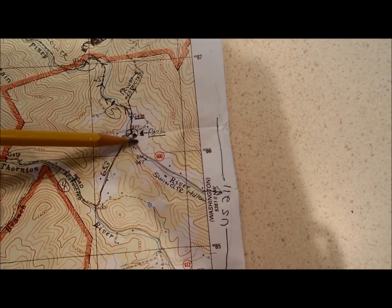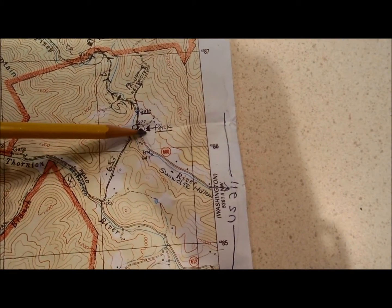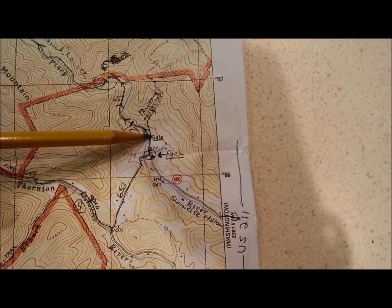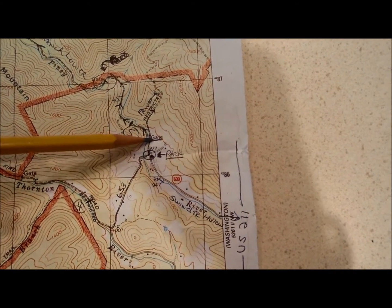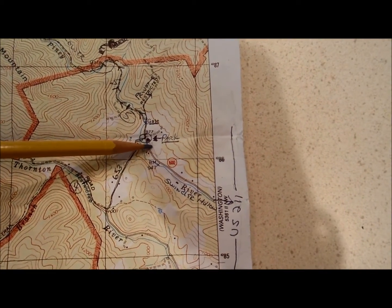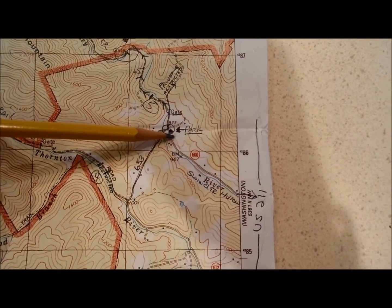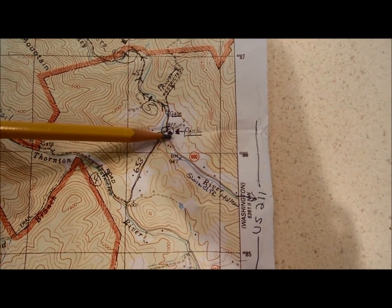And right here, there's a stacked stone wall, and you cannot drive any further up this gravel road in your car because there's signs saying it's a private driveway, keep out. So if you pull over to the right here, up close against the stacked stone wall, you can park there as long as you're not blocking anybody.